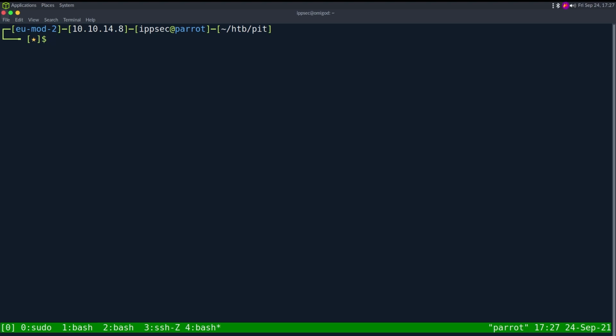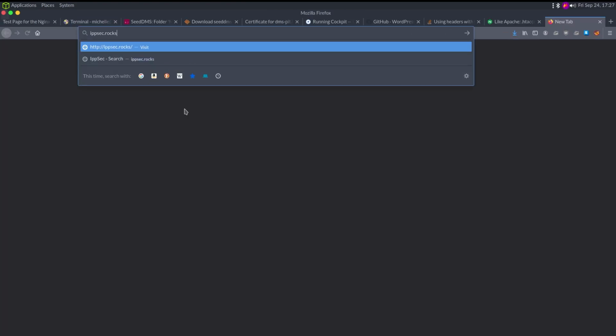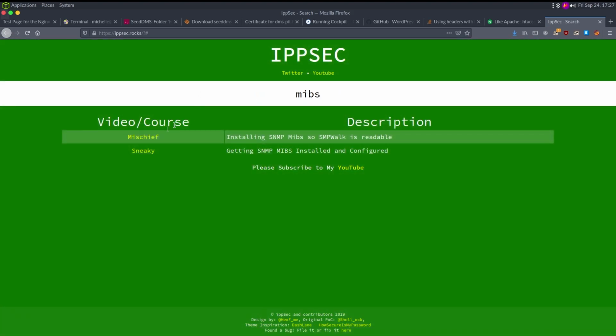After doing the video, 0xdf and I were talking, and he got around the SNMP taking 3 minutes to get code execution for the privesc by just calling the MIB directly. And turns out I had instructions on how to do this as well, but when I was creating the video, I was too lazy just to go to ippsec.rocks, type in MIBs, and click on one of these videos to see how to make snmpwalk readable.